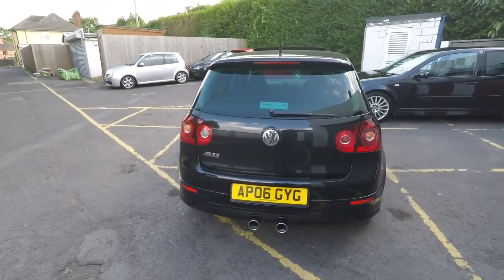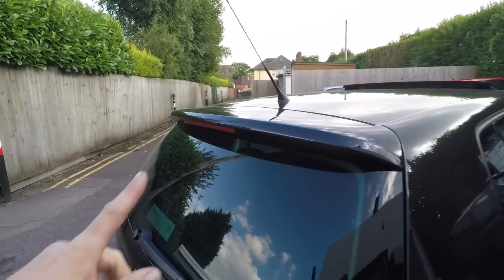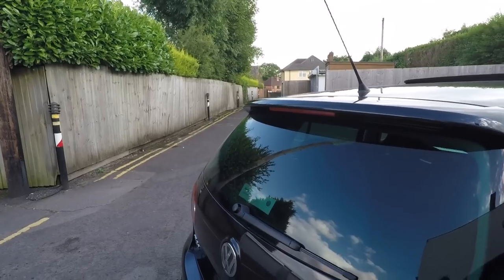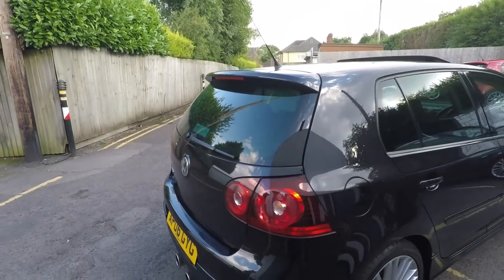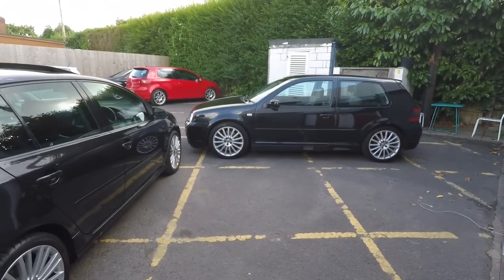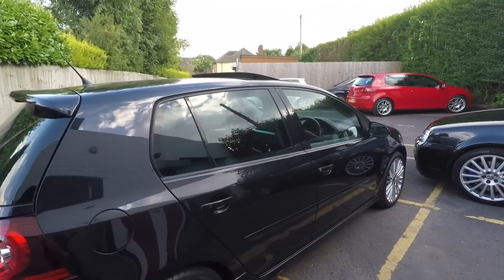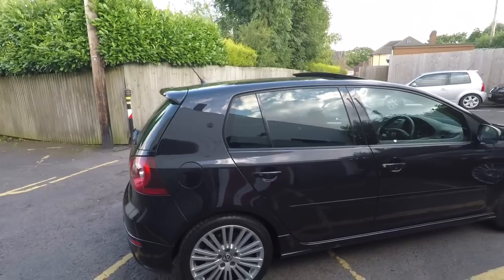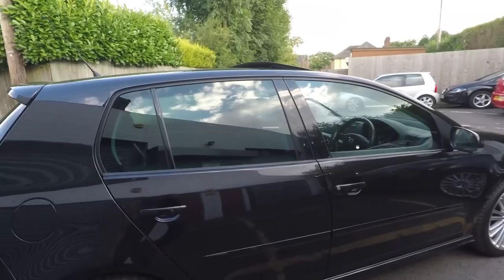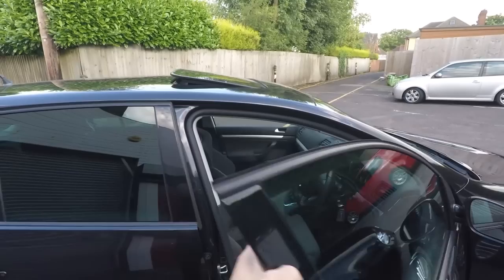Tailgate's the same. You do have a spoiler, which is a bit bigger than the Mk4's, and it's got an integrated third brake light, which goes wrong quite a lot, unfortunately. But overall, it's a much more mature car. And I think the driving experience reflects that. You can see by the ride height it sits a little bit higher. Let's have a look inside.